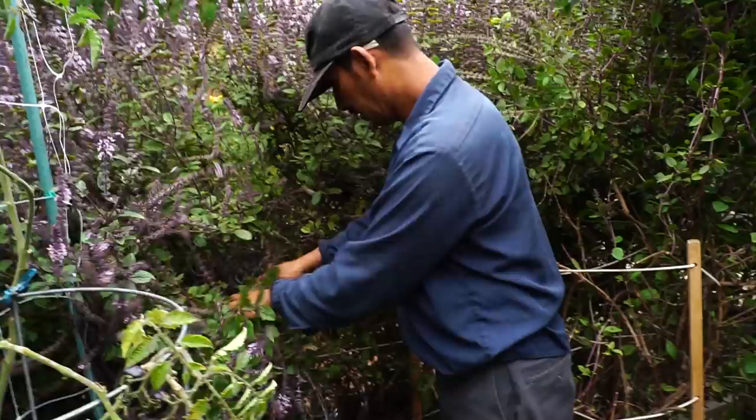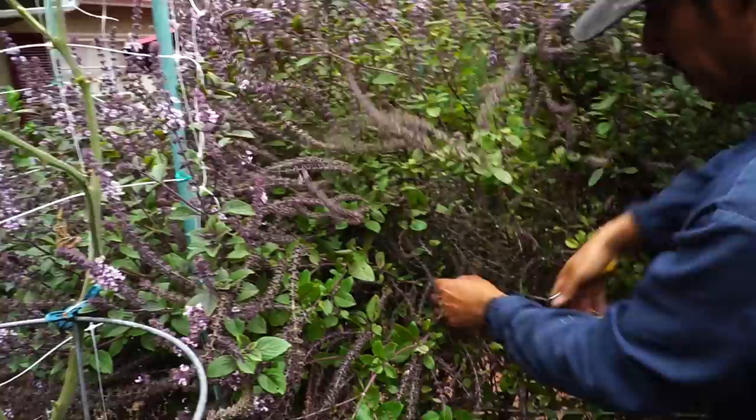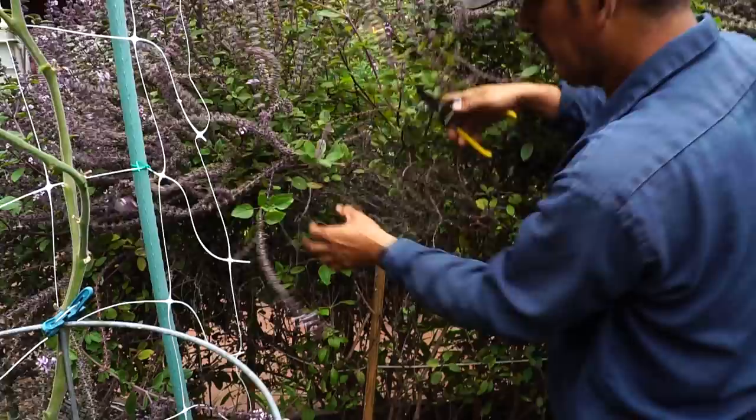Eric has given the African blue basil a major haircut. See? This is the problem, it grows so fast and all the life is in the top reaching the sun. It's a lot of dead underneath. See, this has got to go. Exactly. But let me cut the big one.